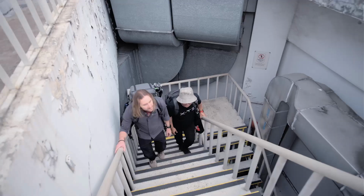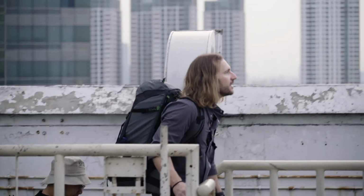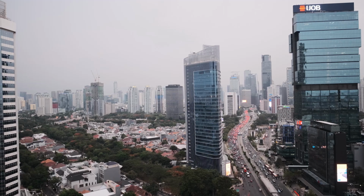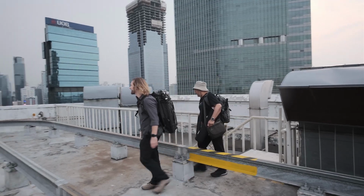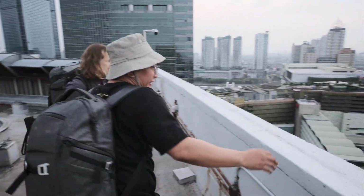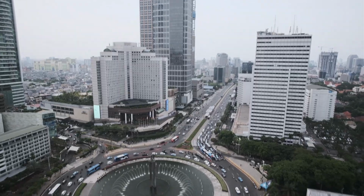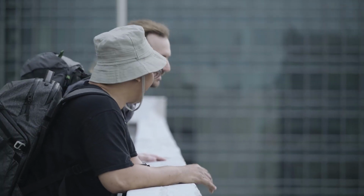All right. Then, after navigating the inner hallways and back doors of the hotel, we finally got this. Okay. The best rooftop view in the city. Now it's starting to make sense. Yes. Now, and we can see the icon of Jakarta City, welcoming monument, or we call Bundaran HI.